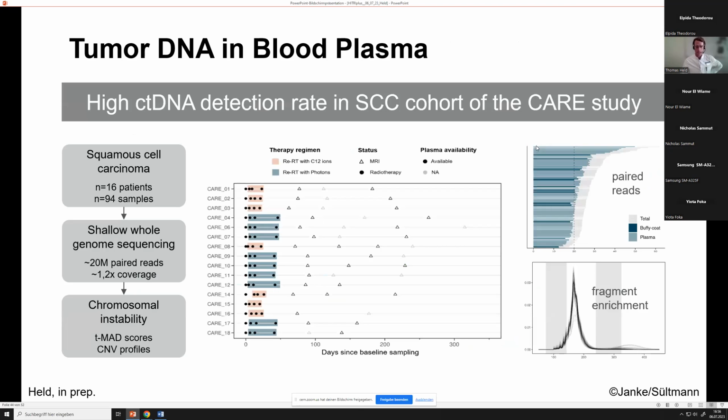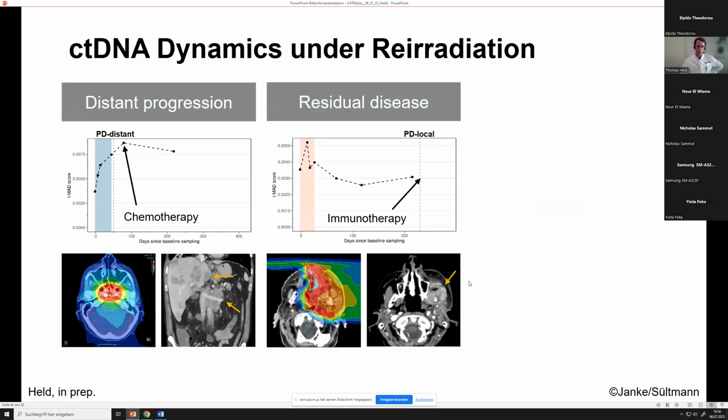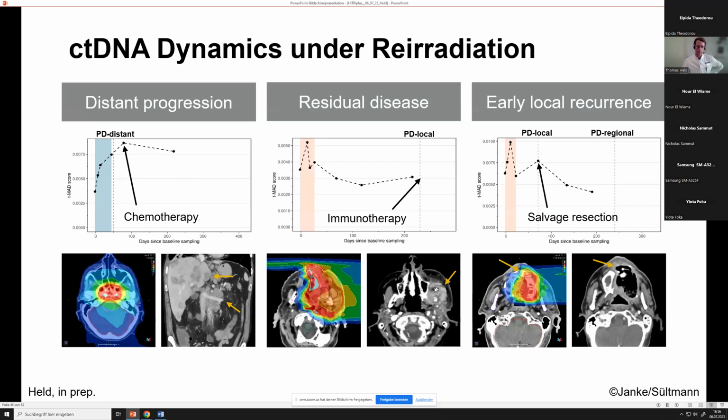So we try to do the same thing in a similar fashion. So far, we've only looked at the squamous cell carcinoma cohort, since it is a high shedding tumor entity, and evaluated around 100 samples that were treated either with carbon ion radiotherapy or photon reirradiation. We used shallow whole genome sequencing and could find really good quality signals, so the typical dynamics. And I just want to show you some preliminary cases. We look at this just on a case basis. This is not something that we really understand yet.